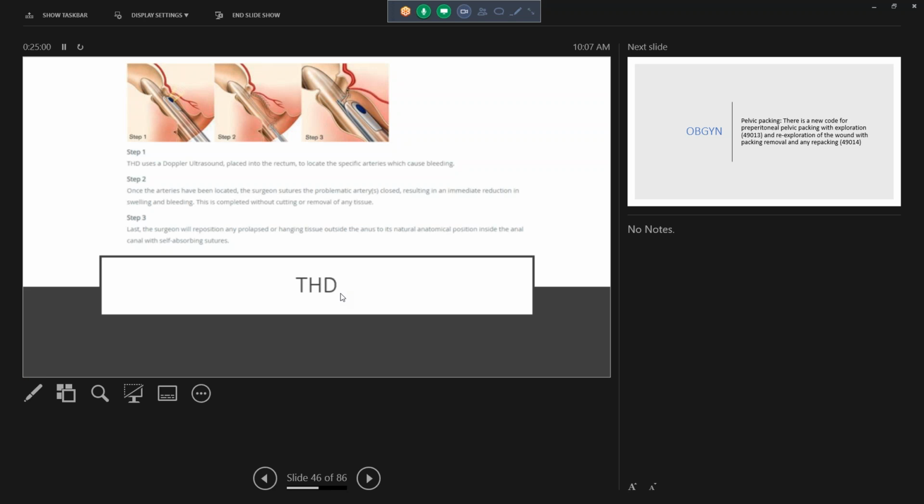There's hope for all of us who have hemorrhoids, not me. I don't have hemorrhoids. And that's called a THD. And here they go. So they insert the Doppler ultrasound in there, tie off the hemorrhoid, and then they fix any prolapsed or hanging tissue. It's just a new code if you do hemorrhoidectomies.